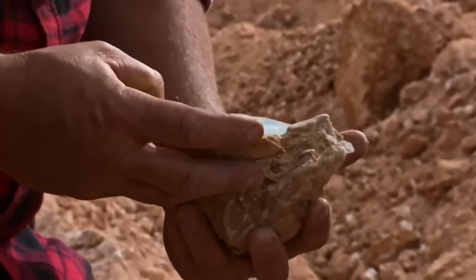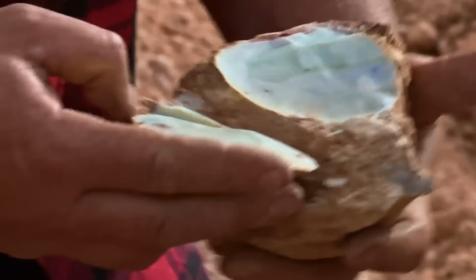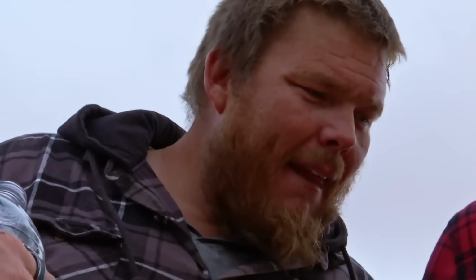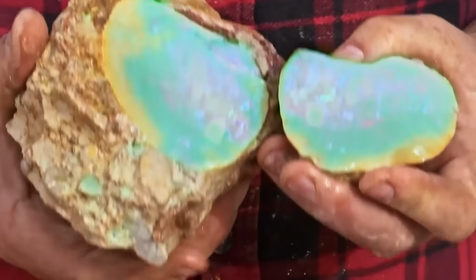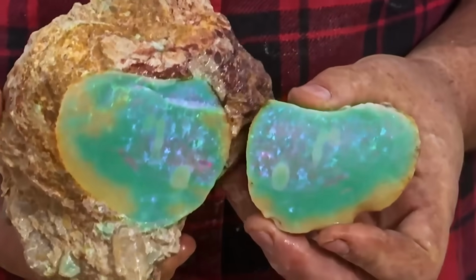I've come across a blobby, man. Sitting right there for us. That's some top quality Andamooka blobby matrix. That's what we're here for, boys. This is the biggest piece of opal I've found in a long time. That's beautiful, man. Yeah, you know, we've had a really rough start to the season. Everything wasn't working out for us so far, but finding a bit of colour like this really gives you hope.